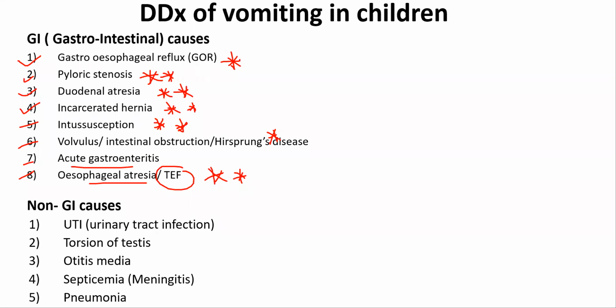Non-GIT causes are also important to rule out, because vomiting in a child doesn't always have to be GIT causes, it can be non-GIT as well. So we should rule out any infection like urinary tract infection, otitis media, septicemia or meningitis, pneumonia, and sometimes also testicular torsion. So UTI, otitis media, septicemia, pneumonia, and testicular torsion, these are your main differential diagnoses for non-GIT causes of vomiting.